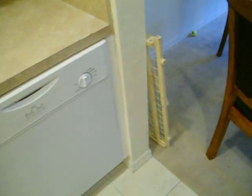10-minute long video. Long enough? Oh, I forgot to show you where the other baby gate is. It's right here. It goes right here. So she has all of this whenever we put her in here.